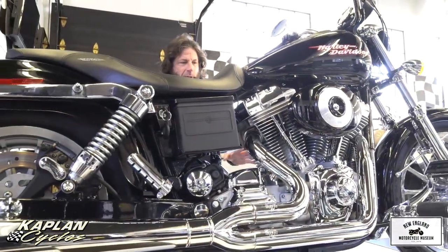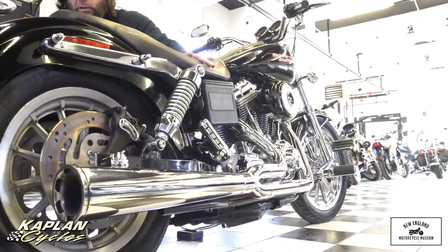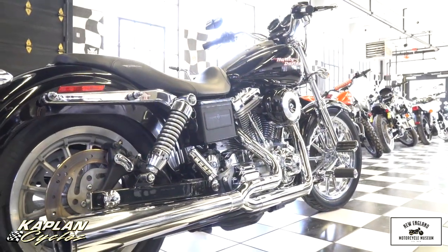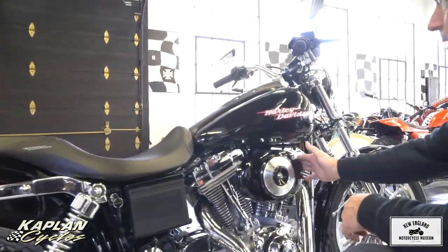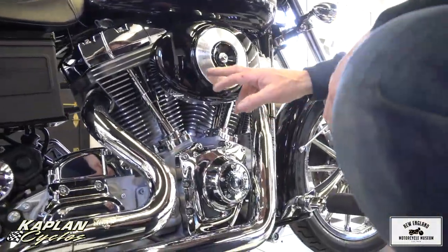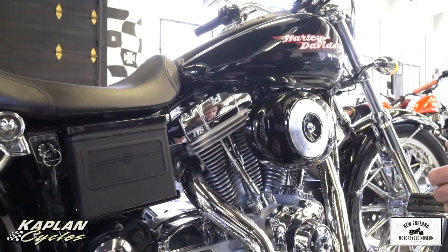And this was dyno tuned. Once the engine was built, it was put on a dyno and custom tuned to match the exhaust. So just a beautiful bike. It has a turn signal relocation kit on it. The stock air cleaner is chrome. This was powder coated black, and it has a brand new 88 cubic inch Dyna Super Glide logo, which was just done last year on the bike, so that's beautiful.